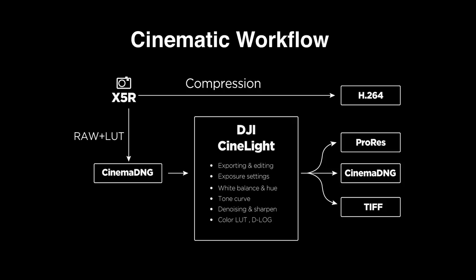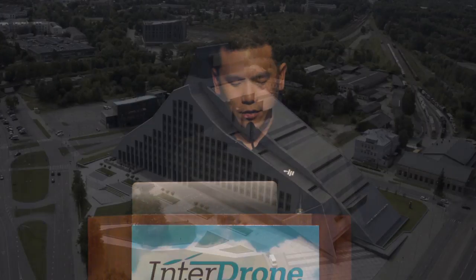Okay, so as I mentioned before, raw workflows can be quite complicated. So DJI's new CineLite application can be used to apply our color lookup table to captured raw video sequences. You can also do color grading using CineLite. And what CineLite does will then export back to Cinema DNG or also to Apple ProRes or TIFF sequences. And of course, I talked about proxy sequences, which are captured. So the idea is you can go through this workflow while you're editing the proxies.